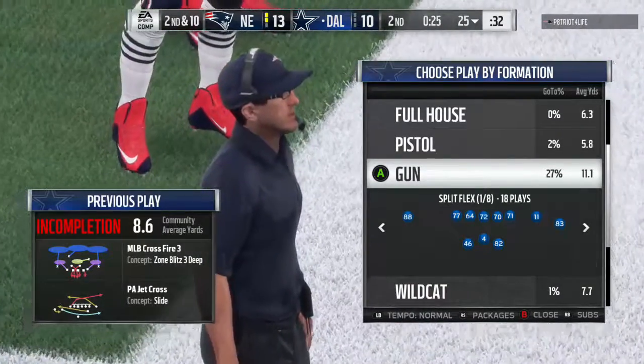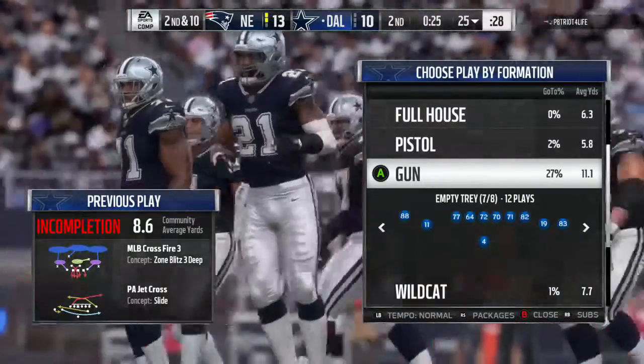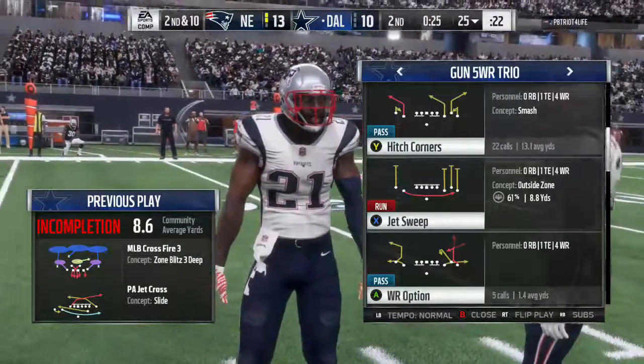The one thing that I've liked defensively is that they've shown them a lot of different looks here in the first half. They've come after them. They've sat back. I think that's what you need to do to keep an offense guessing. And they certainly have kept them on their toes. That's why they haven't had much success on the scoreboard.